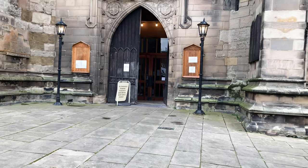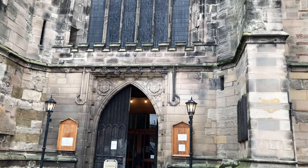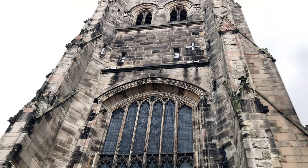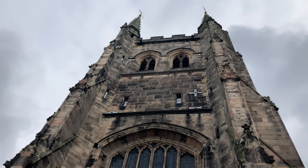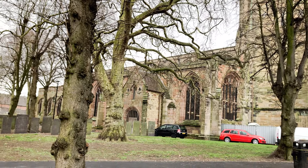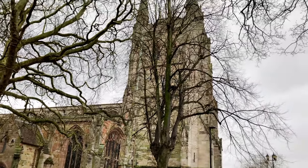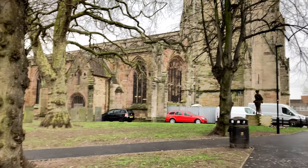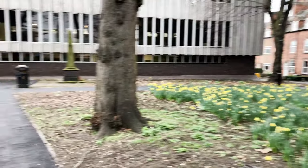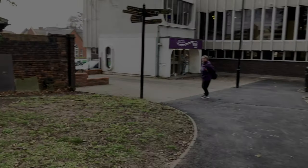You've got the inside first, and then I'll do the outside now. But it's a long way up. I should have stepped backwards a bit, I suppose. But hey-ho. And this is the church from the other side. We're getting a bit wet now. So we are walking back towards the bus stop, wherever it may be.